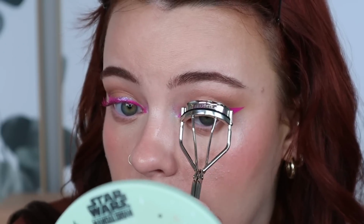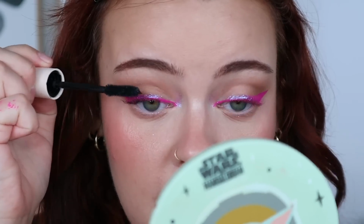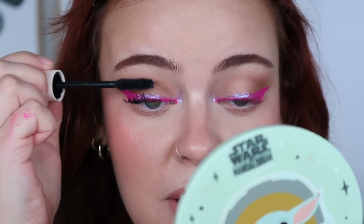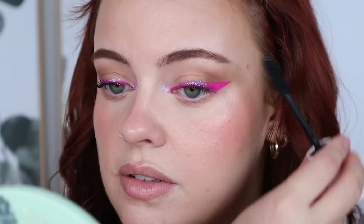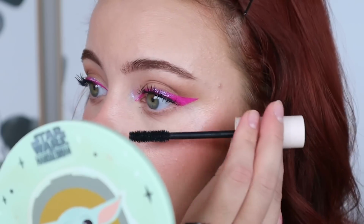Just giving them a quick curl with my Shu Uemura lash curler. And this mascara from Rare Beauty is awesome as well. It gives you a lot of volume very quickly. Oh, I don't know how this is gonna look with all that pink underneath. It's kind of giving a weird effect. Oh, I love these eyes. How fun is this look? I'm so happy I remembered this. Shout out to Greta. Yeah, the pink on my lashes definitely impacted the application of the mascara, but still, I am in love with this eye look. Like, how fun is this for real?